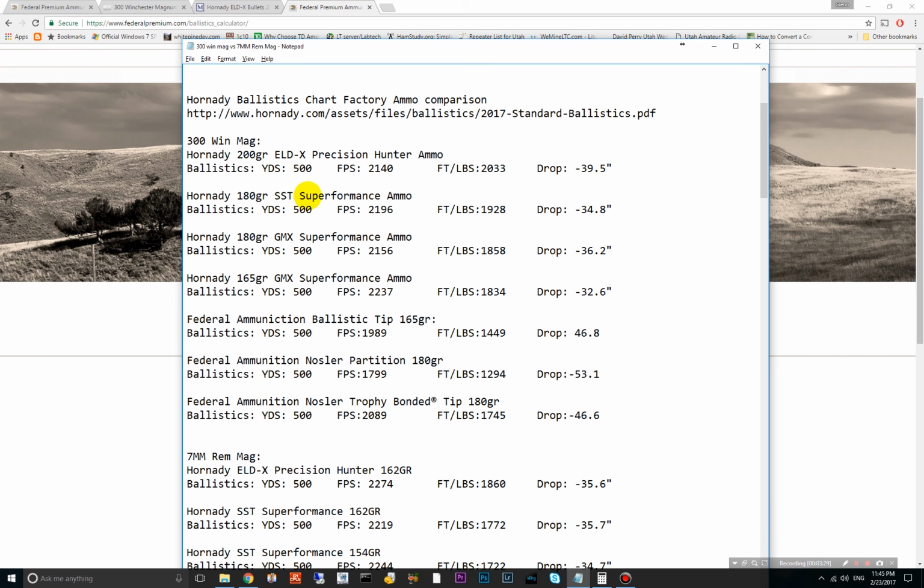Let's move down to the 180 grain SST: 2,196 feet per second, 1,928 foot-pounds of energy, drops 34 inches. This is moving a little faster out of the muzzle than the last one, but it's a little smaller and doesn't have as high a ballistic coefficient. That's why the energy is less here. But it does drop less because it is a smaller bullet moving faster. 180 grain GMX: 2,156, 1,858 foot-pounds of energy, drops 36.2 inches. And then the 165 grain GMX: 2,237 feet per second, 1,834 foot-pounds of energy, 32-inch drop. So pretty flat shooting around there.